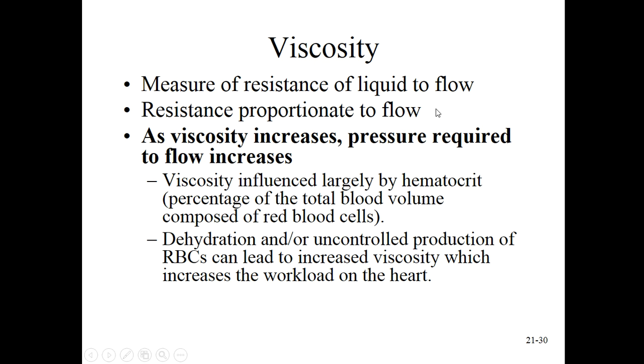So how does this relate to blood? Well, as the viscosity increases, the pressure required to flow also increases. And we can see here a couple of different ways that we can change the thickness of our blood. Our blood is certainly thicker than water, and it's because, remember, it's this colloid, right? A colloid is a mixture with these non-dissolved particles in it, like red blood cells.